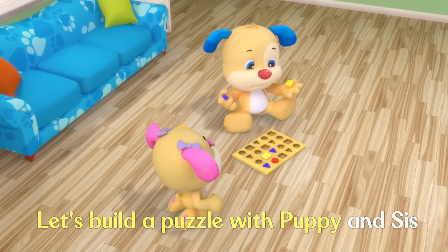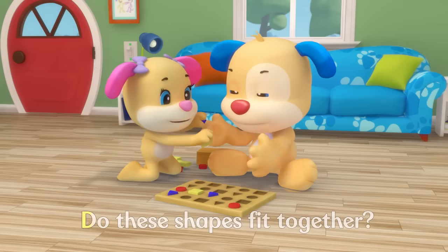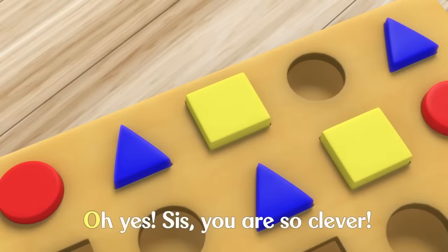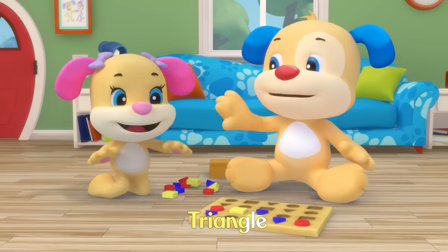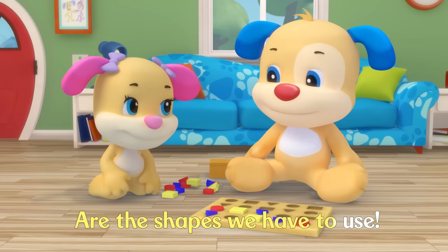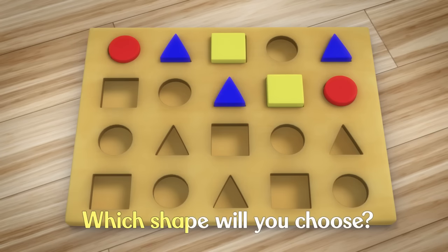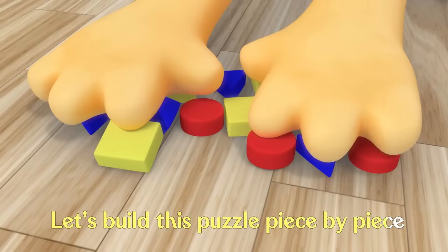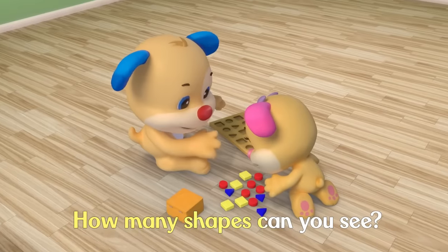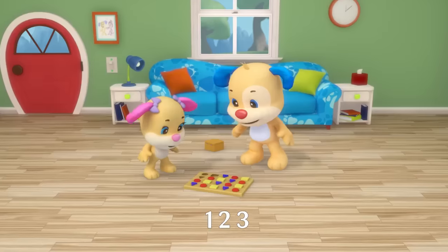A puzzle with Puppy and Sis. What shape do you think fits? Do these shapes fit together? Oh yes, Sis, you are so clever. Square, circle, triangle are the shapes we have to use. Square, circle, triangle, which shape will you choose? Let's build this puzzle piece by piece. How many shapes can you see? Square, circle, triangle.